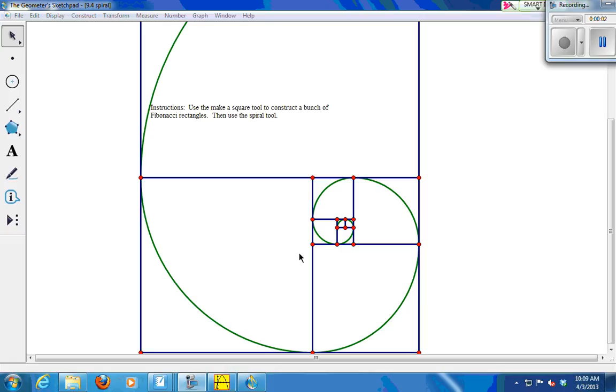This shape, built from Fibonacci numbers, right? Built from Fibonacci rectangles, which get closer and closer to golden rectangles, is found in nature in lots and lots of places.